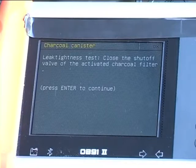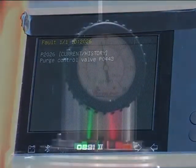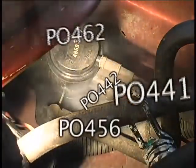Some of the most common trouble codes confronting technicians today are related to a leaking condition in the EVAP or fuel vapor recovery system. Until now, these leaks have been difficult at best to locate and repair. Let's go over how easy it is to locate these troublesome EVAP leaks with the diagnostic leak detector.